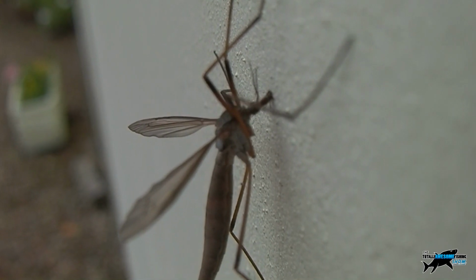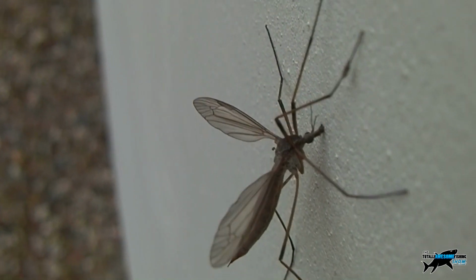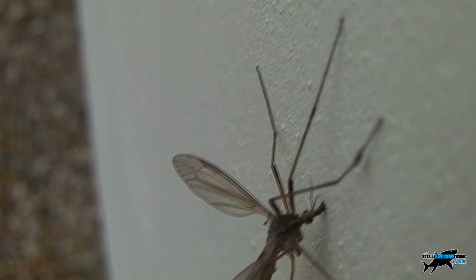Now you think they'd be good at flying, but that creates some sort of resistance to any form of breeze, so they don't like it when it's windy. Now when it's windy, they do get blown onto the water.